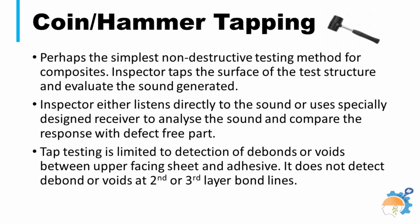This method involves tapping the composite with a coin, a metallic object, or hard rubber hammers and listening for changes in the sound.